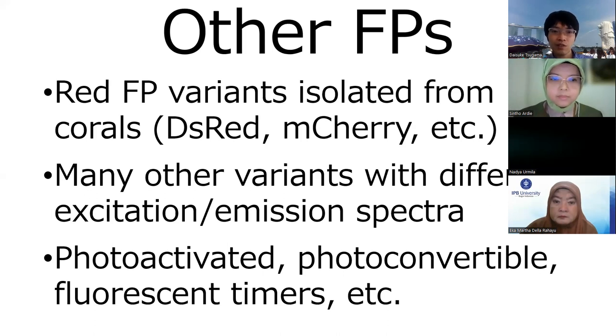GFP and DsRed have different sequences, but their structures are similar. So it's interesting, I think. It is called the beta barrel structure, to get the light and to emit the light. Many other variants with different excitation and emission spectra were generated from different species. So FPs are diversifying, and I think it's useful and interesting.